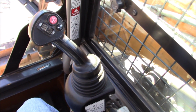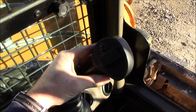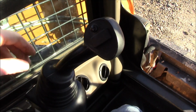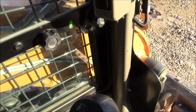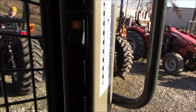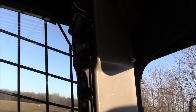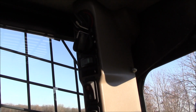Here's your controls. This is a two-speed machine. Speed change is right here. Does have the auto level, two-speed indicator, AC and air conditioning.